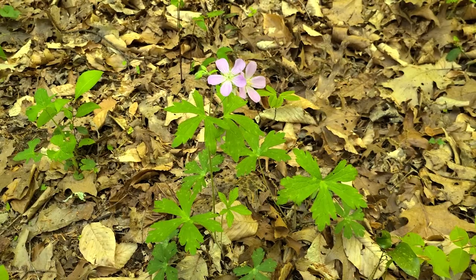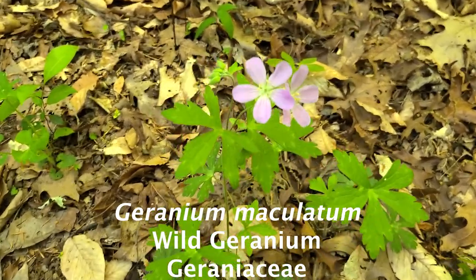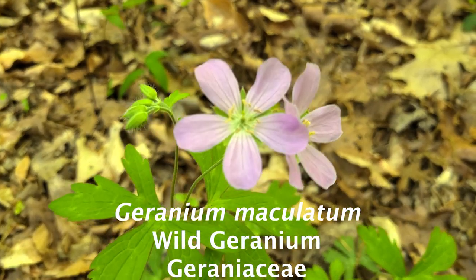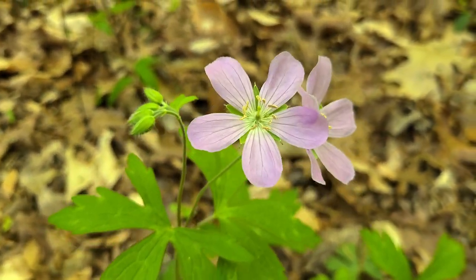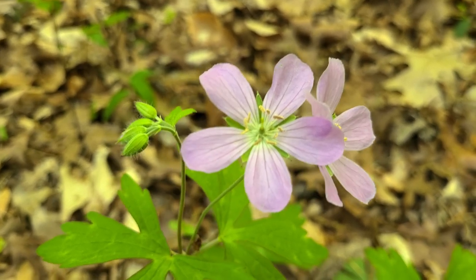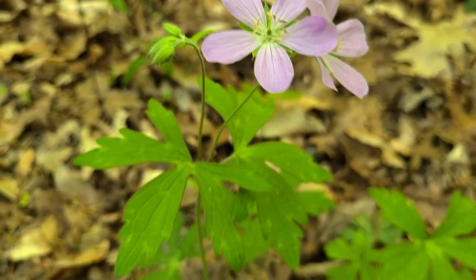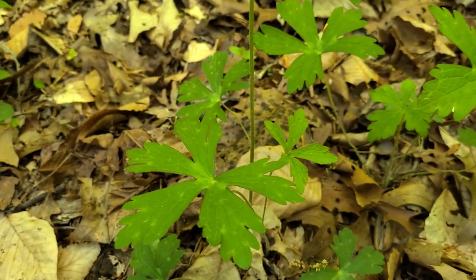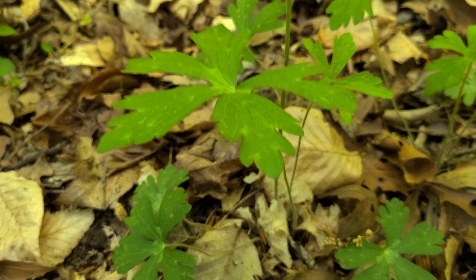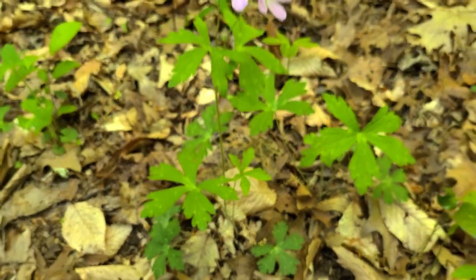This is Geranium maculatum in the Geraniaceae family. So Geranium maculatum is a native geranium with bright pink to purple petals, and the stamens are numerous and often have yellow or even purple pollen. You can see the deeply dissected leaves emerging with hairy stems from the ground. And again, this is another spring ephemeral.